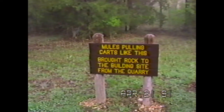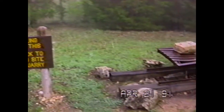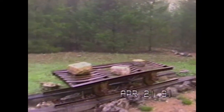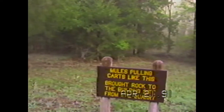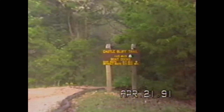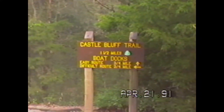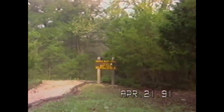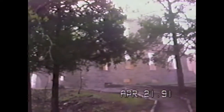Quarry site is down below, directly out in front of us. And here's the type of cart that they used to put the rock on and pulled it up this hill. Boat docks on the lake, three-quarters of a mile down. They've cleaned it up a whole lot and built a lot more on it since we were here a year or so ago. I guess two years ago.